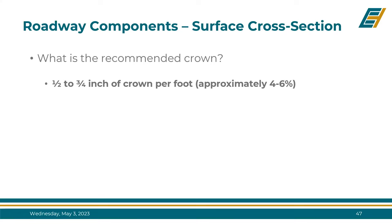Generally, we are looking at 4 to 6%, which is basically 1/2 inch to 3/4 inch of crown per foot. I would say 4% is the absolute minimum amount of crown that we want to put on a gravel road. So again, 1/2 inch to 3/4 inch per foot, or 4 to 6%, is the recommended crown for a gravel road.